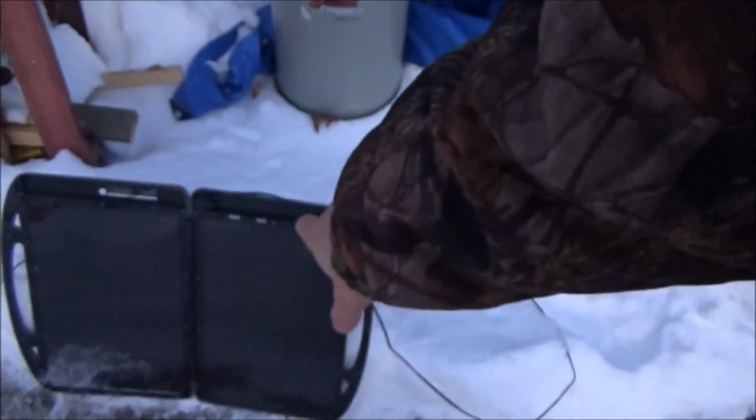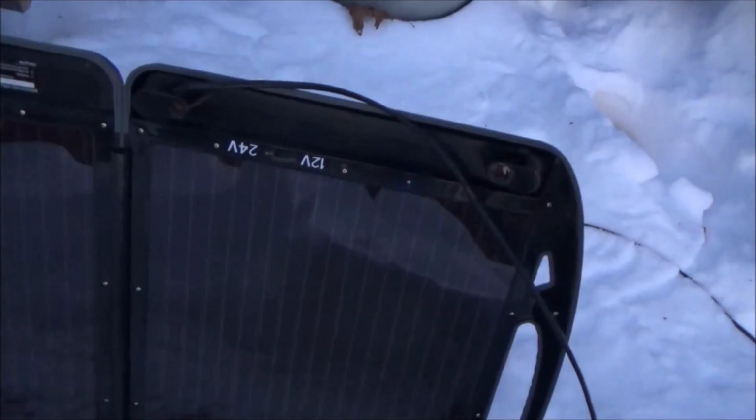Now over here, I took off my Harbor Freight panels. I've got one sitting here yet. It's still producing power. You see the blue light? It's funny. That's the briefcase panel. I still want to do a review on that, but on these cloudier days, winter days, it's really awkward to do a review on a solar panel.